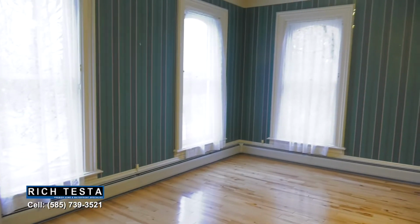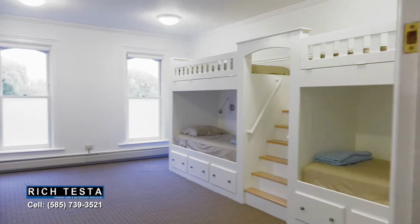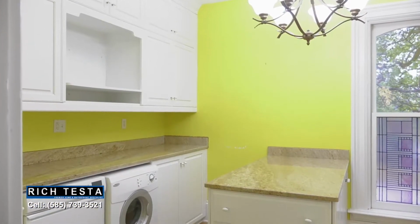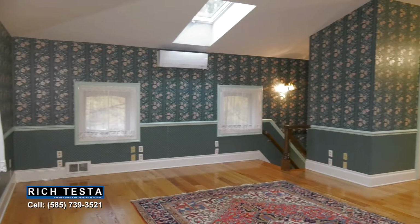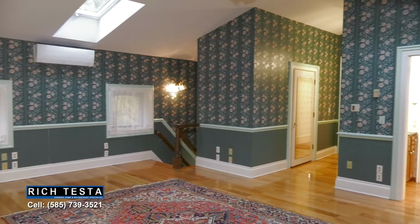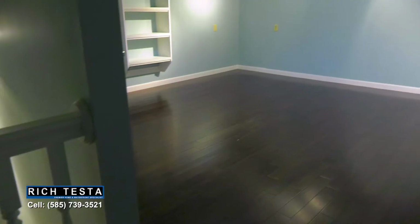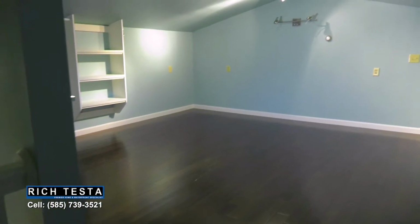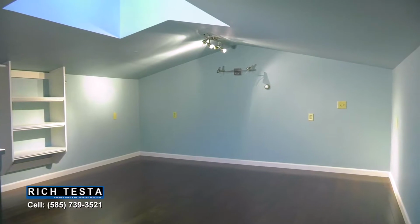The second floor features this spacious landing, leading to 4 bedrooms with a full bathroom and an ultimate laundry with granite counters. All with an amazing master suite, including a back staircase, cedar walk-in closet, full bathroom, and beautiful hardwood floors. While the third floor offers a special living area with a windowed rooftop vaulted ceiling.